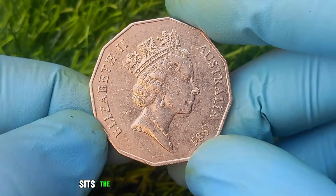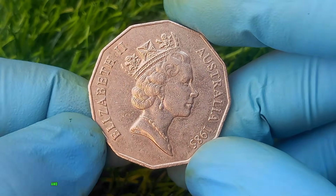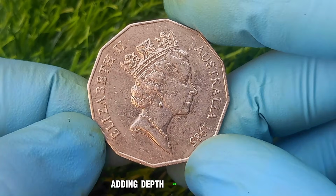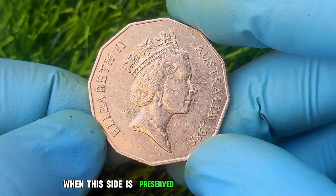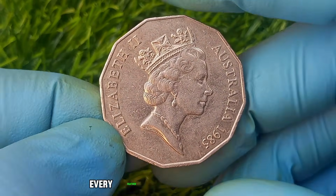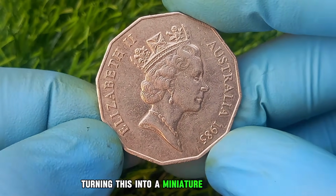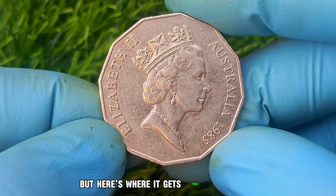Above the shield sits the seven-pointed Commonwealth star, and the detailed background includes a garland of flora, adding depth and symmetry. When this side is preserved in excellent condition, every feather, paw, and emblem shines, turning this into a miniature masterpiece. But here's where it gets truly interesting.